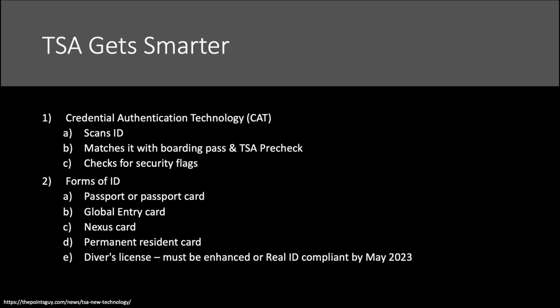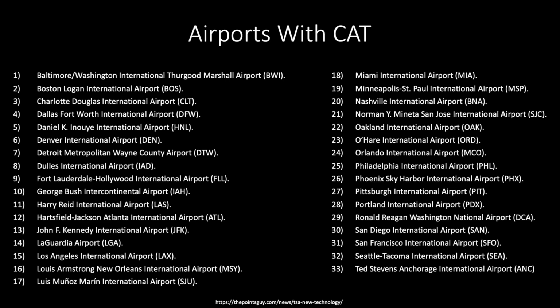Now, the forms of ID that are supported by this CAT system are going to be a passport or your passport card, Global Entry card, NEXUS card, permanent resident card, or a driver's license. It must be either the enhanced version, which is the one that lets you go across the border with just your ID, I think it's an American flag on it, or a REAL ID, which is the one with the little star on it, and that has to happen. You have to have that by May of 2023. That launch got pushed back a little bit because of the pandemic.